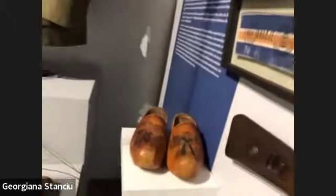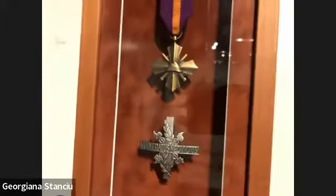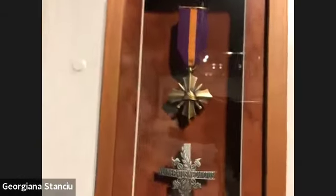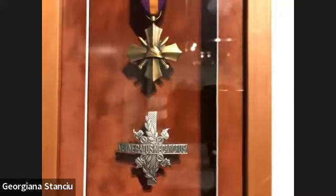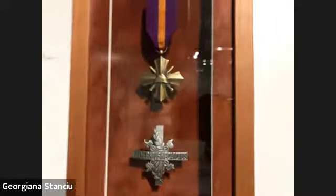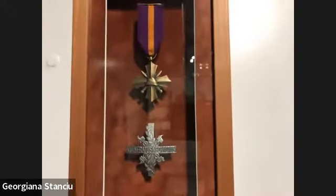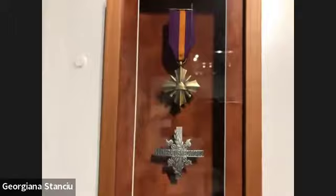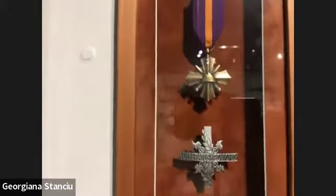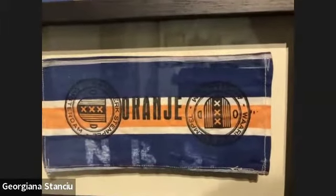So in terms of items related to this time in the war, we have here a very interesting medal collection, if you wish. I hesitate to call it a medal set. It's a member of the Dutch resistance, and actually these medals were donated by a family member of Mr. de Graaf, who was in the Dutch resistance, and he earned these medals. Also, the armband that was worn by the Dutch resistance.